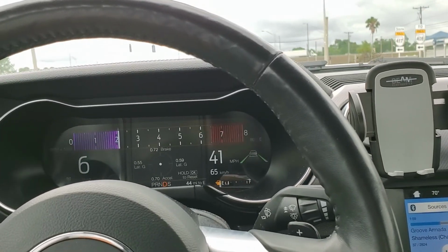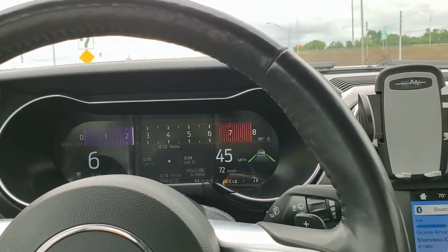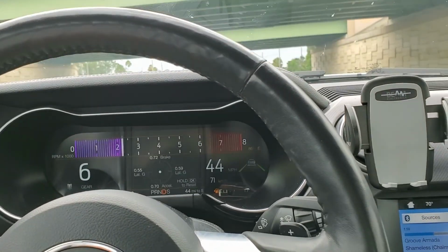I guess over time the engineering and everything got better, because I remember when these systems first came out, and I've driven some of the vehicles that had them years back, and they just weren't as good.